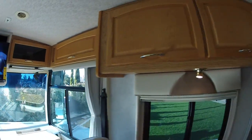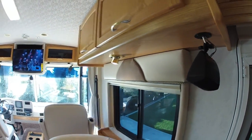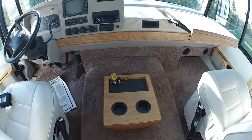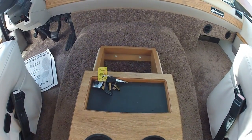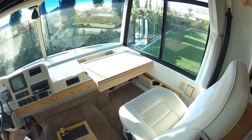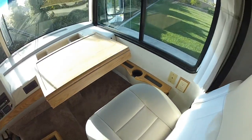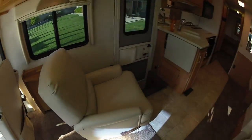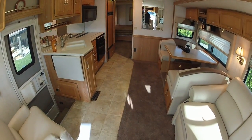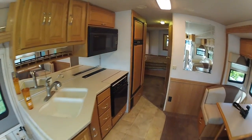But it does have the surround sound speaker system here. You've got these various speakers throughout the coach and a subwoofer. You've got nice drink holders here. Very nice motorhome. All wood trim interior with drink holders. Very, very, very nice motorhome. This is a really high quality unit, very well built. I'm trying to keep the video short, so I'm about to wrap it up.